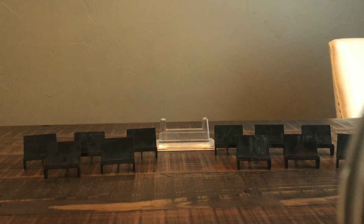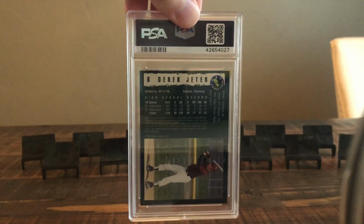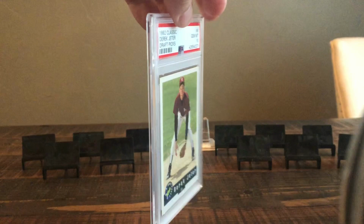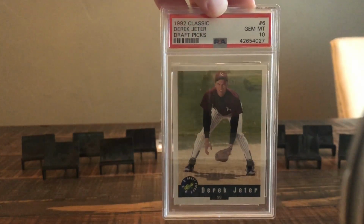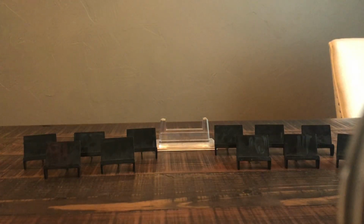That's awesome. And the 92 Classic Draft Picks here. Another, yeah, draft. This is a Classic. Both had nines. It is a 10. Nice. Loving the Jeter minor league cards in the tens. Then what was next? The Donruss Brett, which did not get graded.